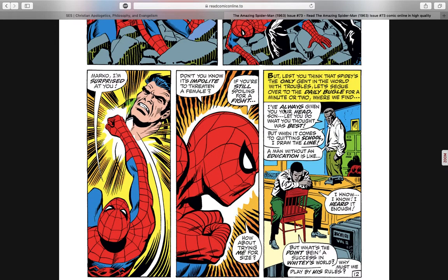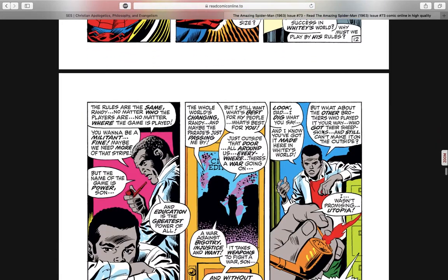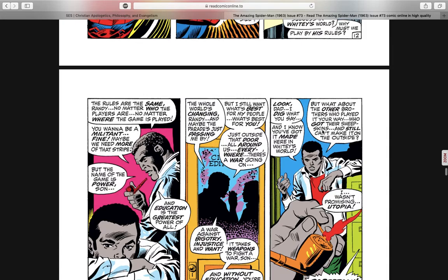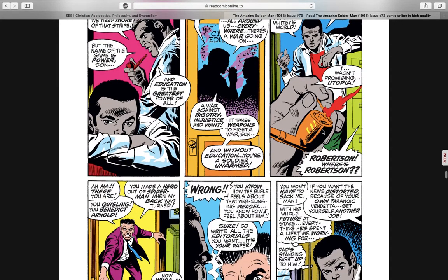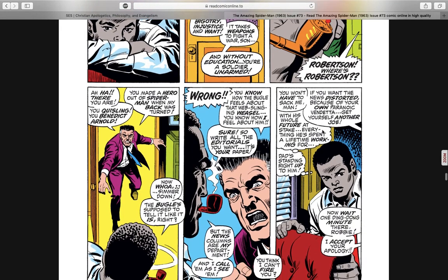Now we change scenes to the Daily Bugle, and we see a great conversation, one of the greatest conversations I've seen that's really relevant today. We see that Joe Robertson is having a conversation with Randy, his son. Randy is wanting to quit school, and Joe Robertson is not happy about it. Joe Robertson tells his son that education can be used as a weapon and is so important, and that holds true today. Again, all that's on Randy Robertson's mind is, "Look, we're living in Whitey's world." This is the white man's world.